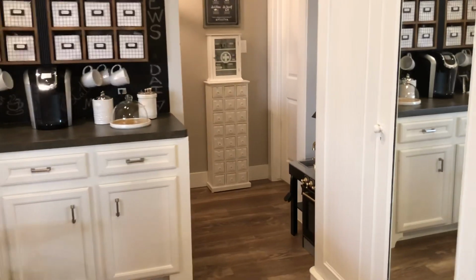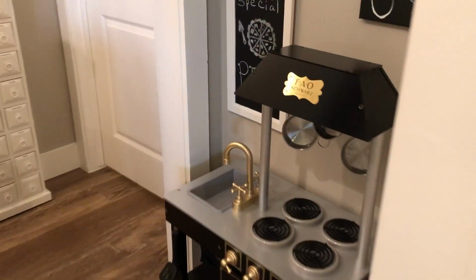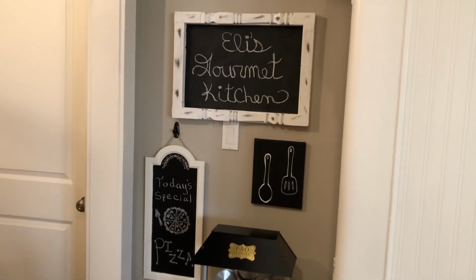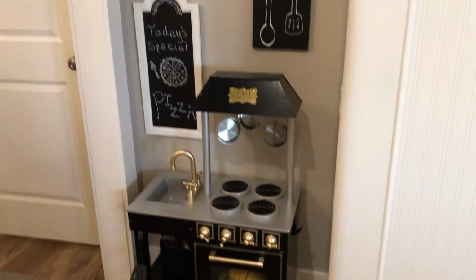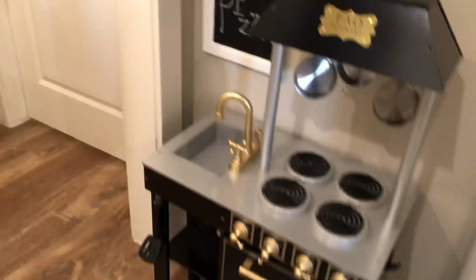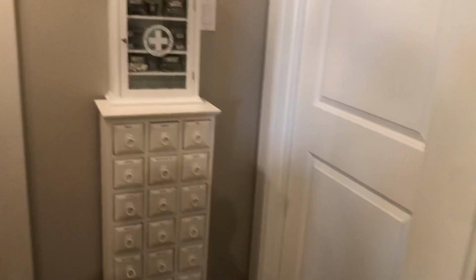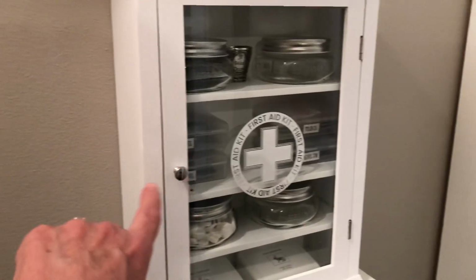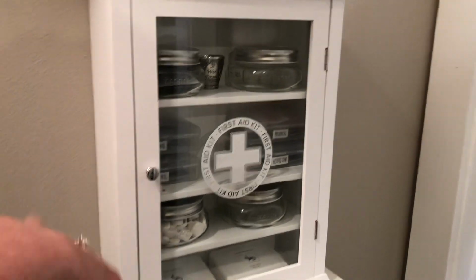And the entry. And then the other side over here going to the guest area. My grandson also loves to play chef. He's got this little area here to do that in. And he's got all the Melissa and Doug food kits, that sort of thing. And then we have the guest area. This is new. This is a little medicine type cabinet that I keep some supplies in for my guests.